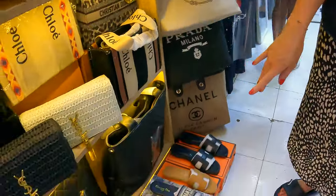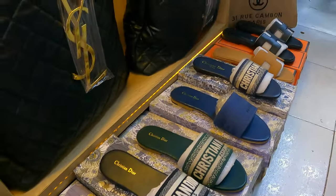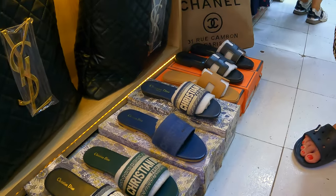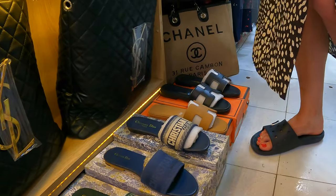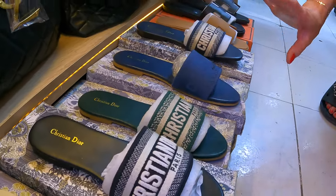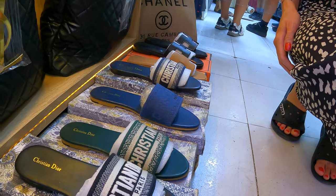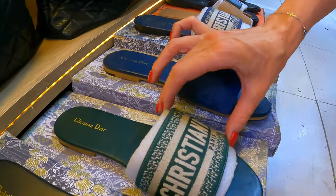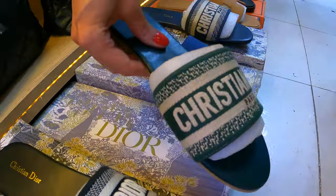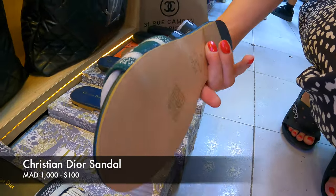How much are the Christian Dior ones? We have 1,000 dirham, 800, 700, okay. Yeah, different quality. 700 to 1,000 dirhams? No, it's not the same price, same quality, it's different. Oh, okay. So like this green one. Yeah. Christian Dior. How much is this one? It costs 1,000 dirham, maybe. Okay. Good quality, yes.